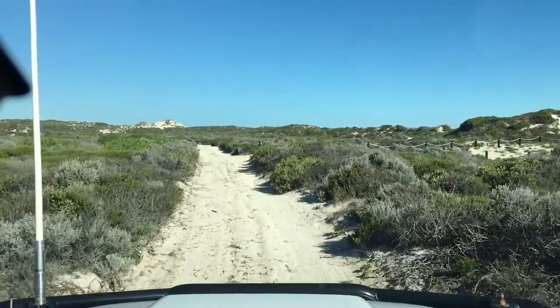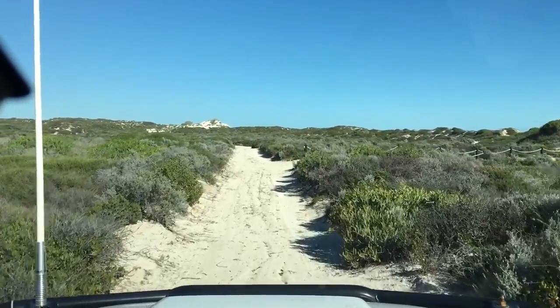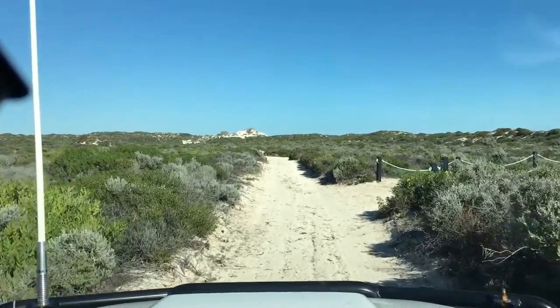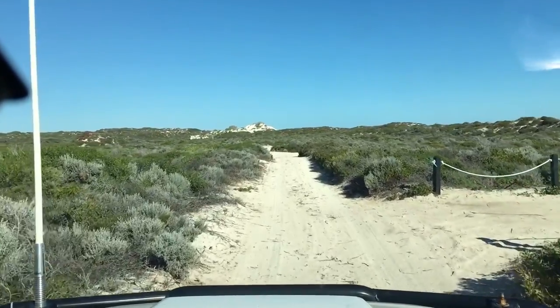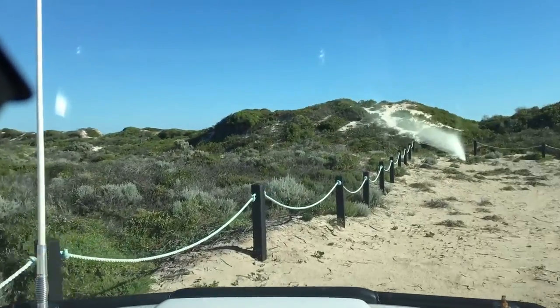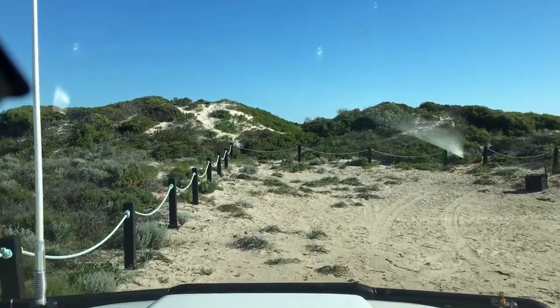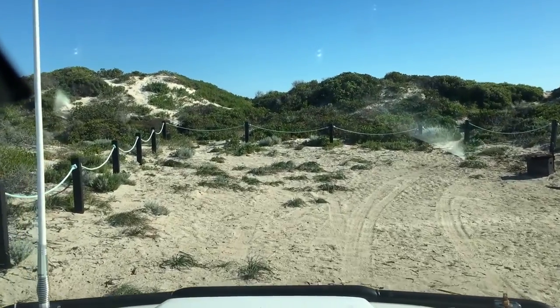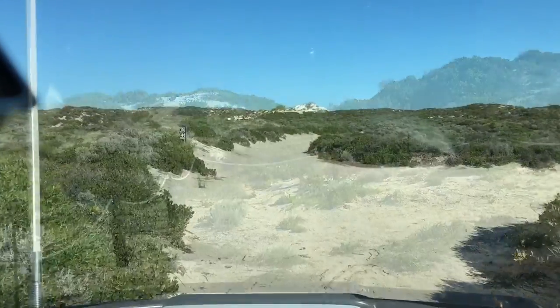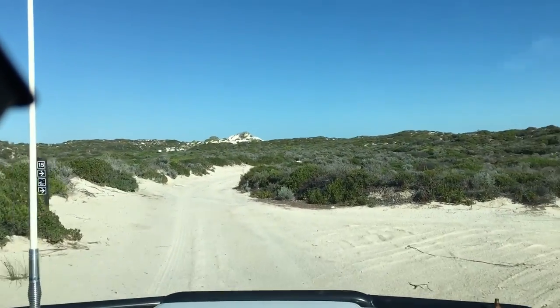One more campsite to go after this one, and there's another shelter and display board at the end. Nice big open campsite, this one. You get quite a crowd in here. Little walk track up there, past the barbecue, up over to the beach. Semi-sheltered behind the dunes. Last campsite just here, campsite 15.